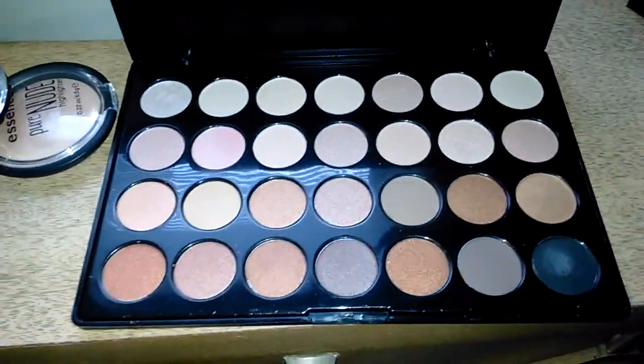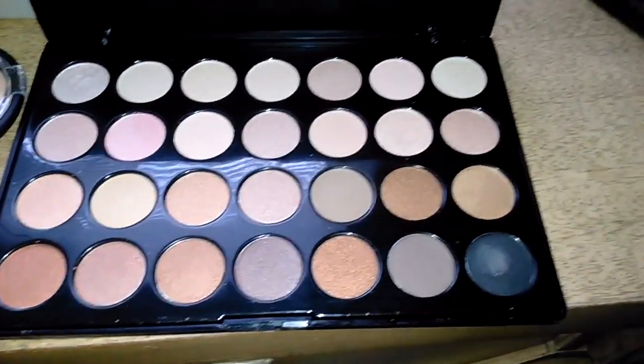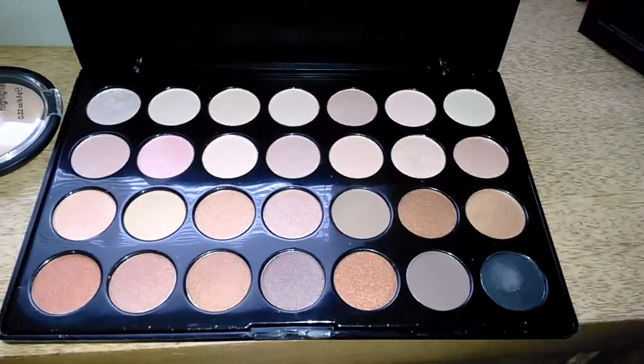And I feel like it's more of an everyday type of palette, because they don't have too many pops of color, and it's something you can just kind of wash over your lid or your crease.